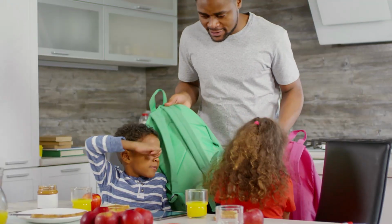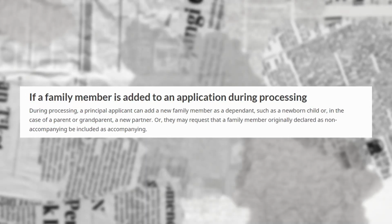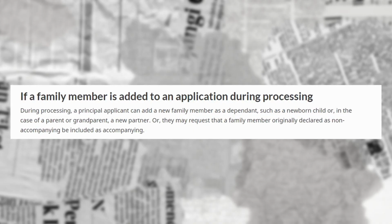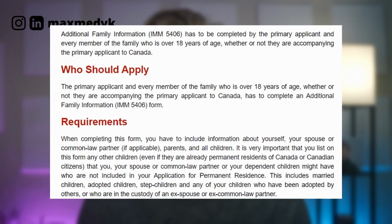Important, what if your family situation changes? You got married or had kids? Here's what IRCC says exactly. Family members can be added to the application at any time during the process, including after the visa is issued, but prior to obtaining permanent resident status. When an applicant adds a family member to their application after the online PR application, the family member will have to be assessed and the principal applicant must provide IRCC with the additional family information form, IMM 5406, and pay the applicable fees online.